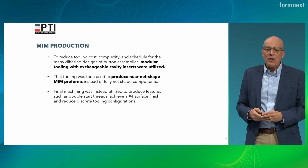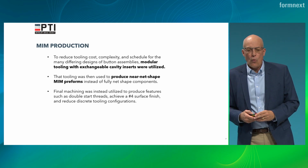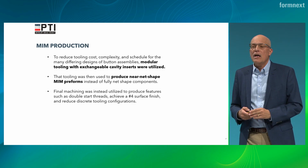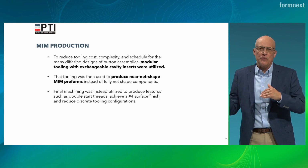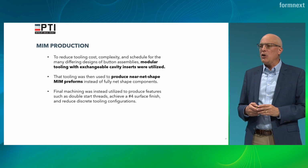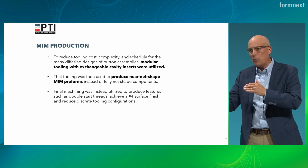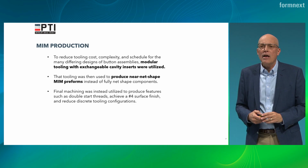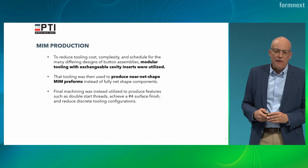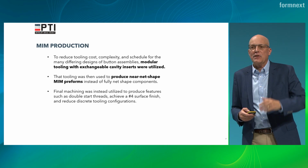So for MIM production, we use modular tooling. The tooling produced a near net shape part because there is some machining that had to get done. This was done specifically because, what you don't see here, there are multiple iterations and some design changes that have to get done with machining. So we decided to use a near net shape tool to make multiple different iterations of the part to save on time. And again, final machining was used instead of putting these MIM features into the part.